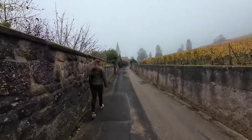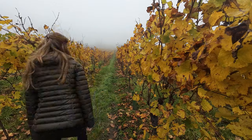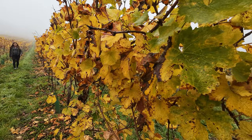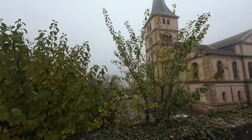On our way back, we made another hike to an old castle. It all started in such an autumn and Halloween mood. But as we hiked up, we went over the fog to a beautiful blue sky.